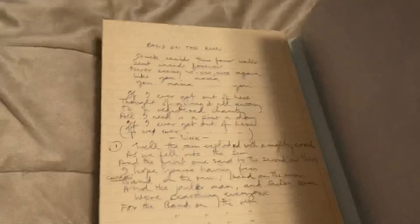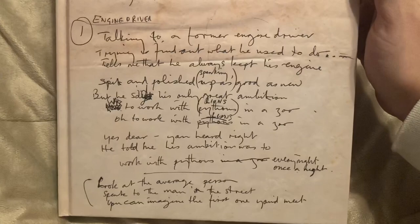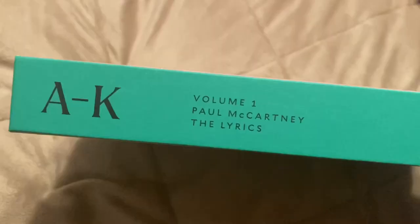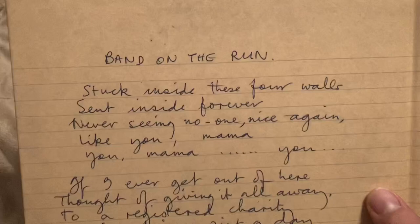All right, so I'm not sure what's under these jackets. I guess there are more lyrics on the other side. So I will remove this jacket, and we could look at those. This is the front inside of the jacket. This is Average Person lyrics. I love this song. You can see on the spine here, it says Volume 1. And then on the back of this, there is Band on the Run lyrics.